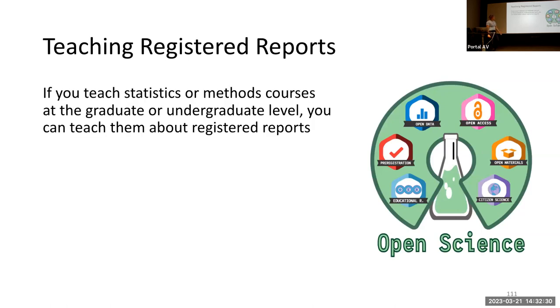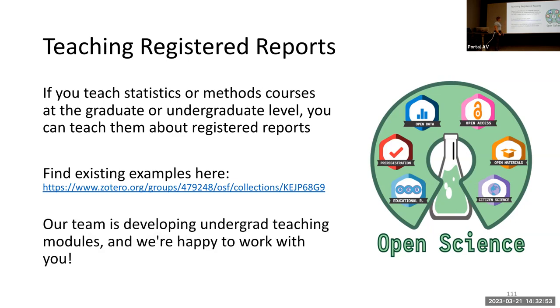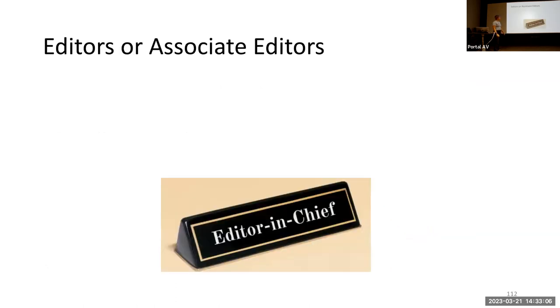If any of you are teaching statistics or methods courses at the graduate or undergraduate level, you can teach them about registered reports. And undergrads eat this stuff up. They are so into it. It's just the way that science should happen. There are a lot of examples of registered reports that you could use in your teaching, so you can choose to teach examples that are registered reports. We are also developing some teaching modules related to registered reports, and we're happy to work with you. If you want a slide deck or something to incorporate into your class, we're happy to help with that.